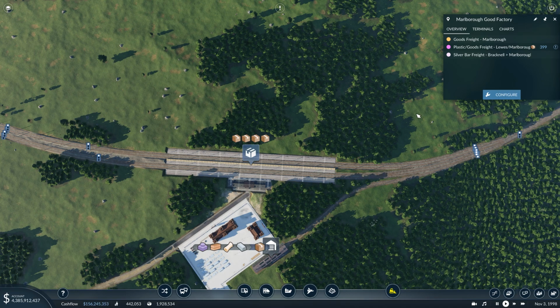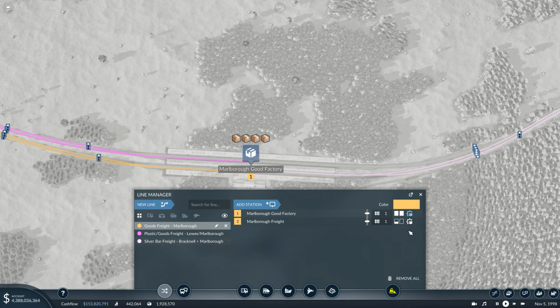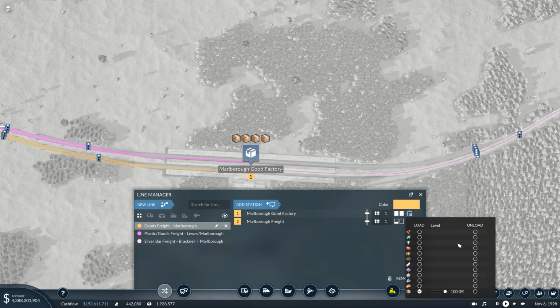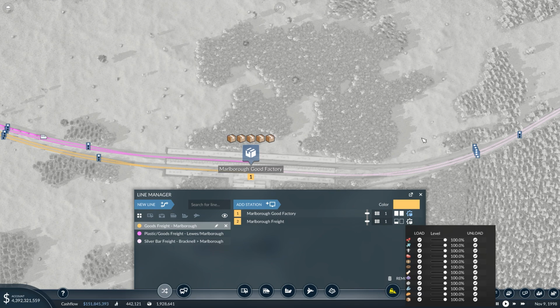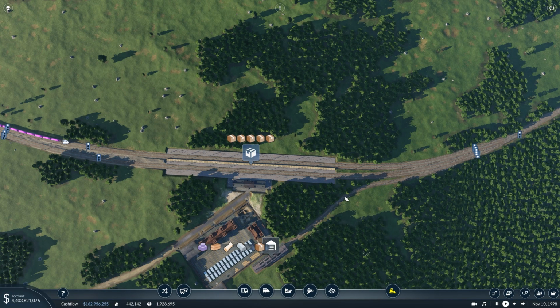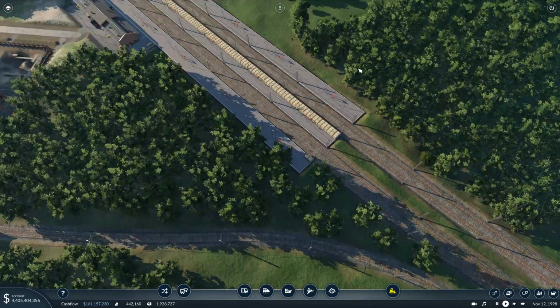Did I see something then? No. Right, let's check all the lines here to make sure I haven't messed up on the orders. Loading goods, yes, unloading everything, so that's working fine. Oh no, it's working now. I can just see the first 2 crates here starting to spawn.